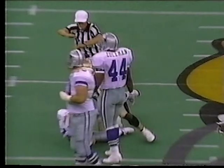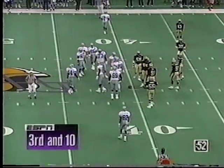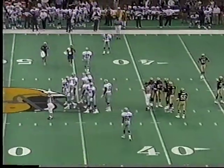Good defensive call. Part of what Steve Sidwell talked about, the defensive coordinator, more aggressive on the defensive line. Third and 10 with 52 seconds to go in the half. And now Dallas is going to take a timeout.